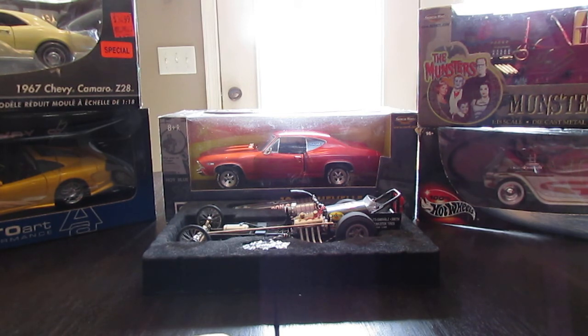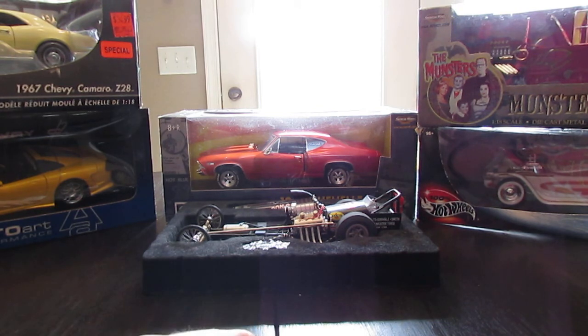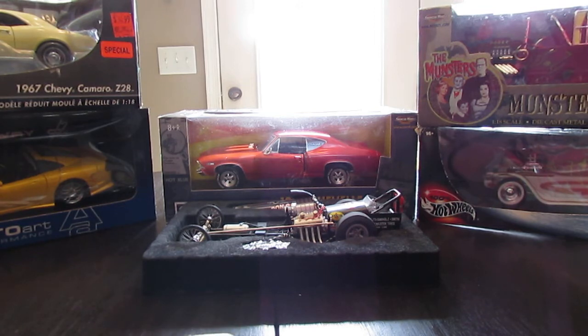Yeah, like I said, Jada's just not really a brand that's worth picking up to me anymore. Their stuff is just garbage. Anyway, I hope a lot of this has helped you guys on brands and what to pick up at a thrift store if you see it. Like I said, just be careful out there about your values.